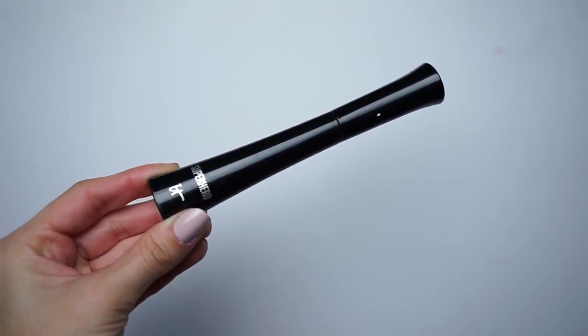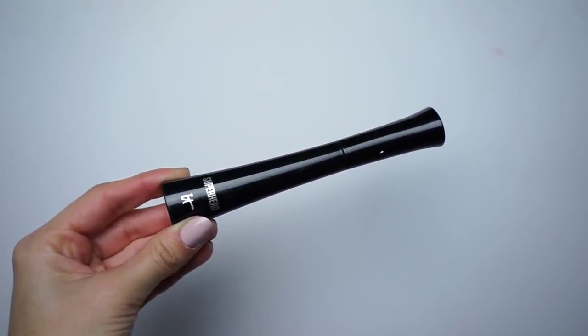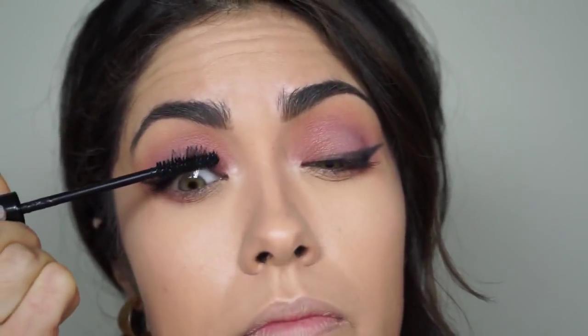I'm going to be applying my new favorite mascara, which is the Superhero Mascara from IT Cosmetics. This guy will seriously bring out lashes you thought you never had. It's so amazing. I'm going to amp it up, but I think I'm also going to apply some false lashes.